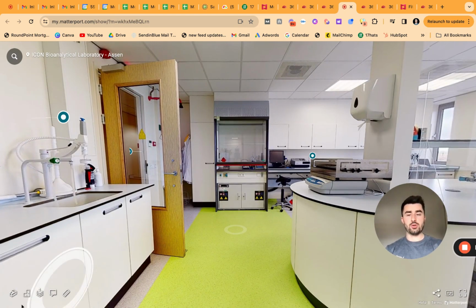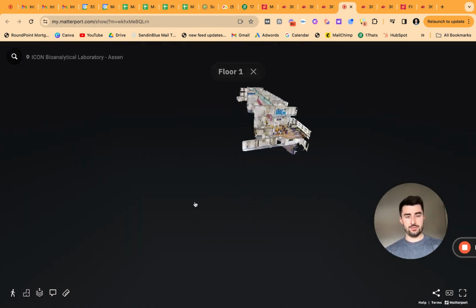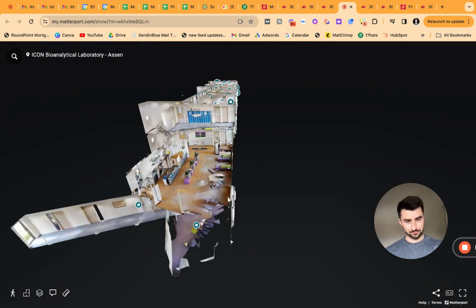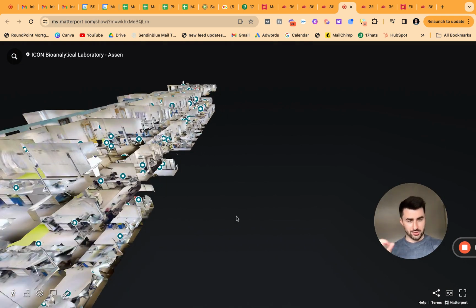So this is a property. I know I talked about virtual tours all over the world. We're based in Philadelphia, but we've actually done virtual tours across the entire country. As you can see, guys, this virtual tour that we did is actually in Assen, as you can see right here. It's a country based in Europe.